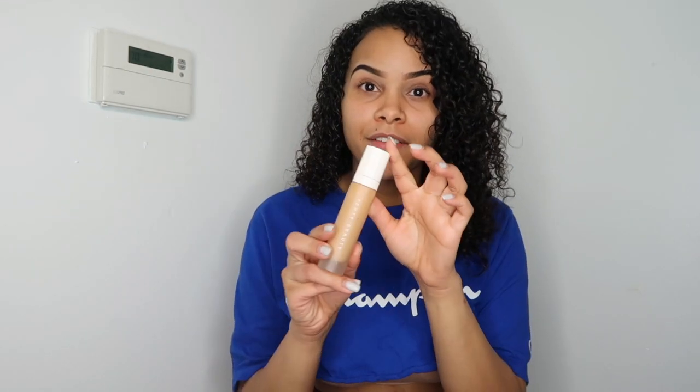Now let's get started. So I already did my eyebrows, as you can see, and I concealed them. So for foundation, this is my favorite foundation at the time. I'm obsessed with it. The color is just amazing, and everything about it is just great.